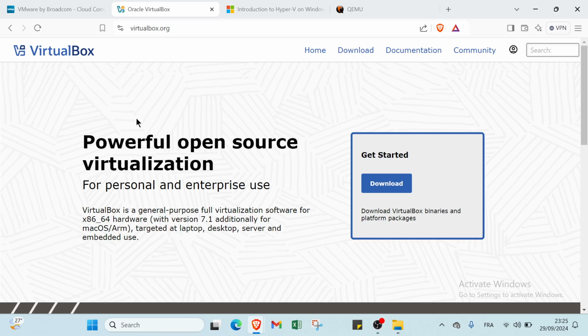So this one, we have here powerful open source virtualization for personal and enterprise use. If you want to get started, you have to click on download and you download your VirtualBox binaries and platform packages. Then we have your personal and enterprise use. So VirtualBox is an open source virtualization software developed by Oracle that allows users to run multiple operating systems on a single physical machine.